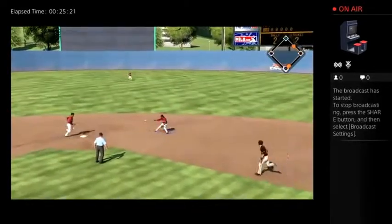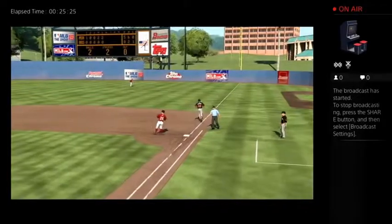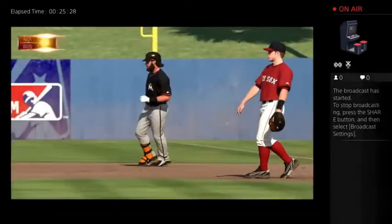Swing and a ball hit hard on the ground towards second. The second for 1. On to first, so he comes right out of the bullpen and gets the double play.